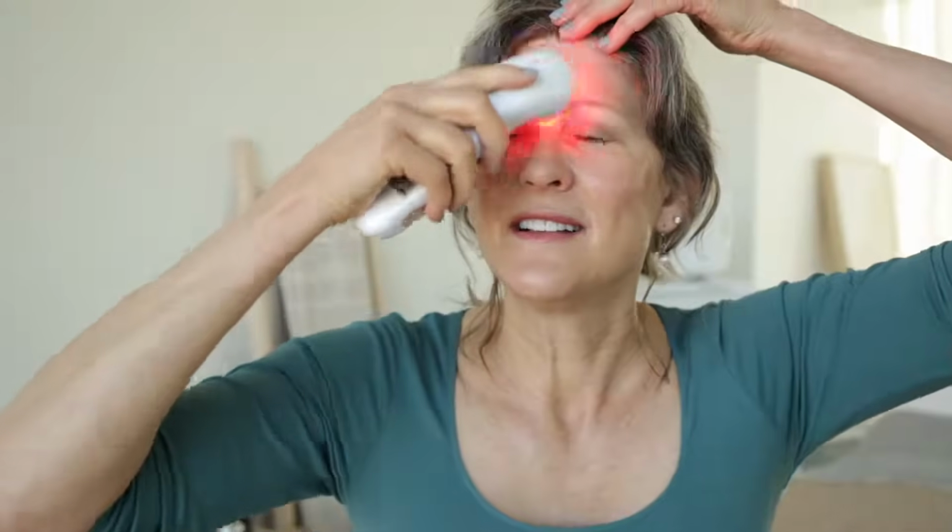Just getting my fingers wet. Because this is a foam, cleansers don't always leave as much slip on the skin. So that's why I'm adding a little water as I go.